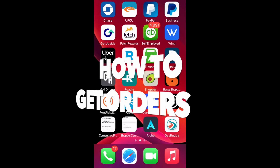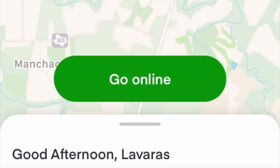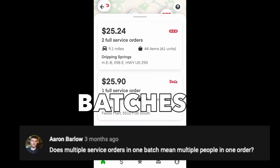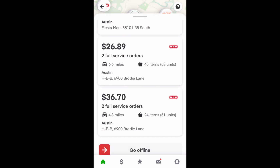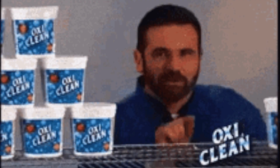How do you get orders? Originally, you would just open the app and the orders would just appear on your screen. Now Instacart has this feature where you actually have to physically go online to start receiving your orders. Instead of saying orders, I should say batches. Each batch can contain multiple orders. This pretty much means you could be shopping for one customer, two customers, or three customers all in the same batch. But stick with me, we'll get to that here in a second.